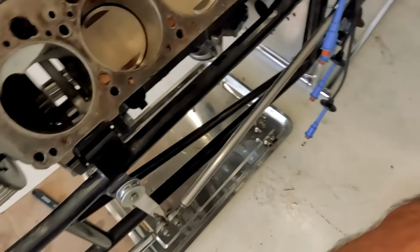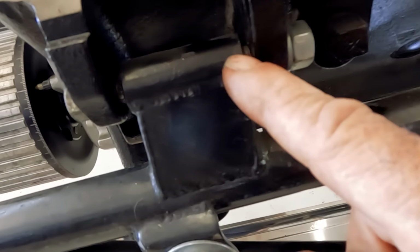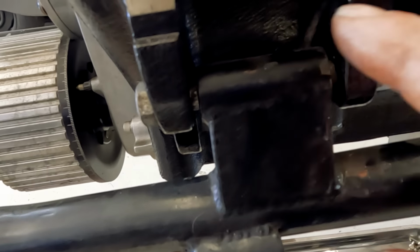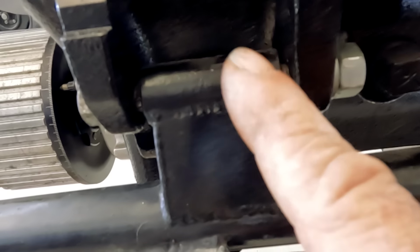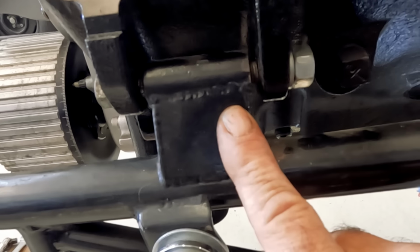Let me show you one other thing that I found that I puzzled over a little bit. At first I thought this is shoddy, okay? So you see the bracket right here, welded to the frame, and then these are the factory motor mount ears. And I noticed that there's a big space here and a big space there. So I'm like, well, why was this? Now, they didn't do this. This is part of the original construction of the car.